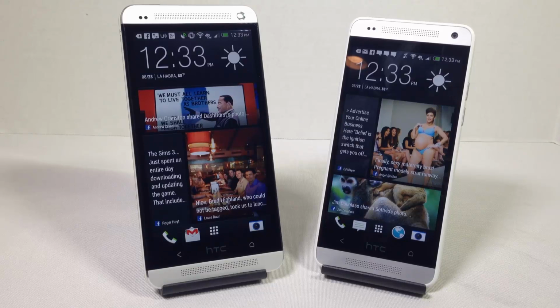Now, the screen on the HTC One is a 4.7-inch screen. It's got 1080 by 1920 pixels at a whopping 468 ppi, pixels per inch. Comparatively, the HTC One Mini has a 4.3-inch screen, so 0.4 inches smaller, and a 720 by 1280 screen at 341 ppi. You can probably see already looking at the screen that there is a distinct difference in the quality and look of the screen and the presentation of colors and everything else. So that makes a difference.